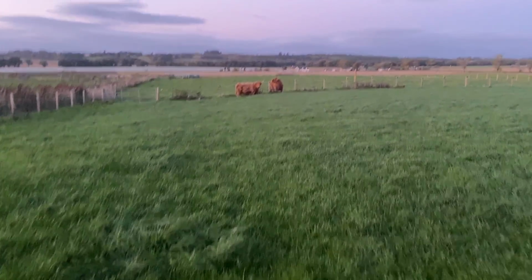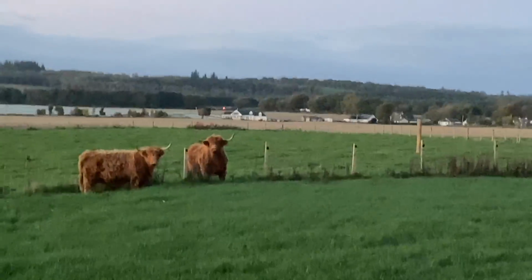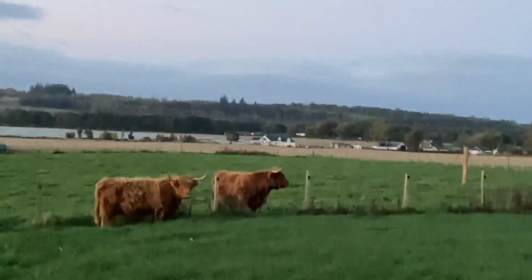Apparently there's a Highland coo going walkabouts. Not far from the pen it's meant to be in though. There's the wee bandit, closest one. The other one's on the other side of the fence. I have no idea where it's jumped over. Fence looks all fine.